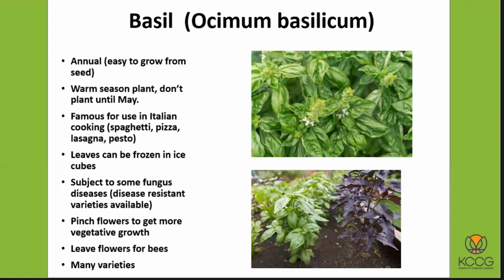Although some years we have more rain, and you might see little spots. If you ever see spots on your basil leaf, just pull them off and that will stop the fungus from spreading. And if you want more green leaf and more bushy branches, remember to pinch those flowers off.